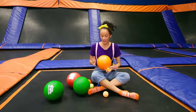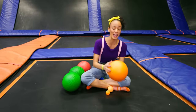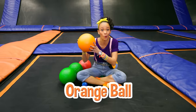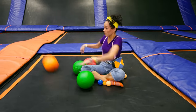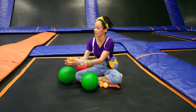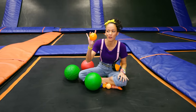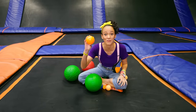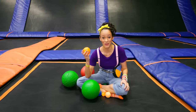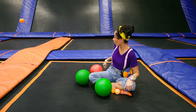Wow, let's check out all of these different kinds of balls and see how they bounce. All right, let's see, we have a squishy orange ball here. Whoa! And look at this one. It's orange too, but it's smaller. Kind of looks like a ball pit ball. Whoa, it's nice and light. I wonder how this one bounces. Ooh, see ya!